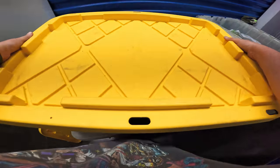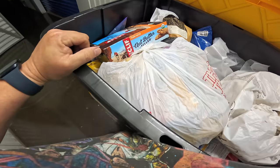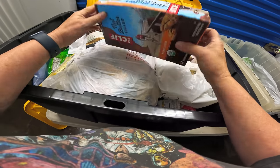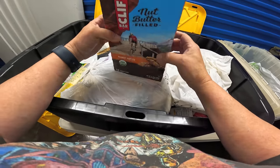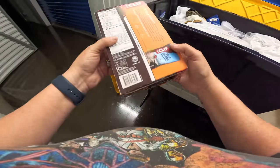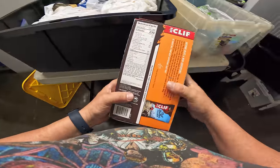Okay. Third box. Oh, the good news, they're full, because they've all been heavy so far. Bad news is, not been very good stuff. So here's a case of Clif bars. That's kind of good. If they're not expired, it's good. Oh, where's the expiration? I don't see the expiration on this. Aha, November 2020. Dang it.